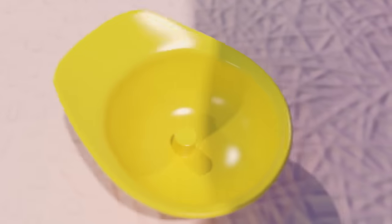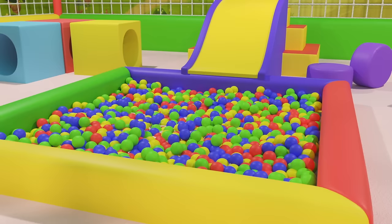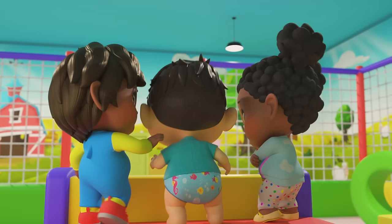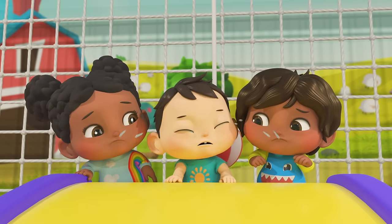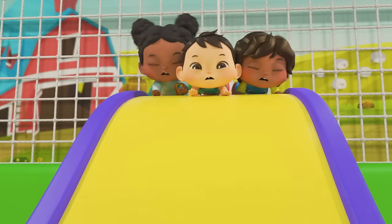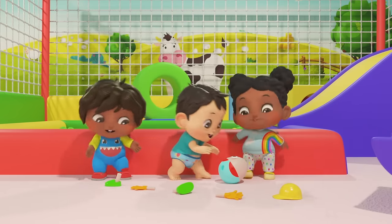Yikes! He's fallen apart again. The pieces are everywhere. The babies are sad. How will they fix Humpty now? Max is crying. But then... If they work together, can they put Humpty back together, good as new?